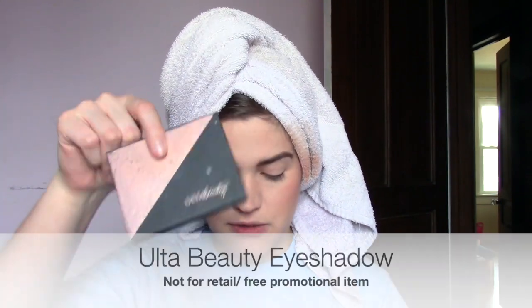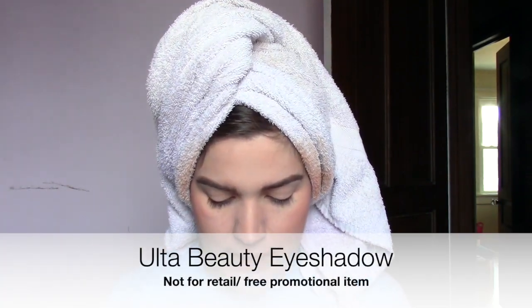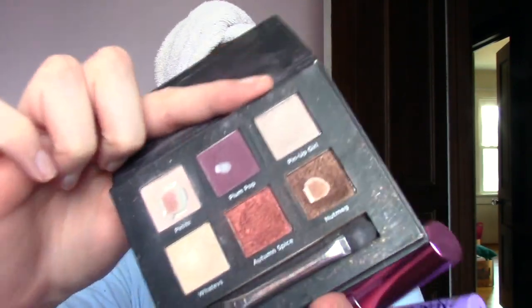So next I'm going in with this little Ulta Beauty palette. This was a little freebie, and I am mostly gonna put this Pinup Girl shade. It's kind of like a gray shade. I've not hit pan on this one. It's the one I've used the least. So I'm going to try to use it all over my lid just as a nice wash of color.